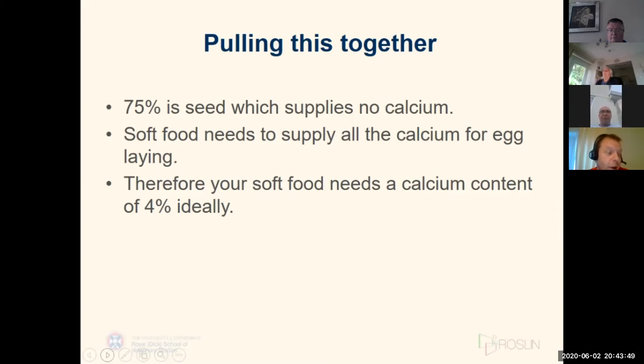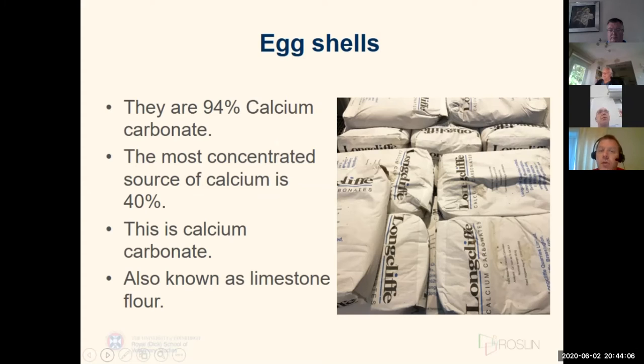And if you're going to try and plan that, 4% as fed, I would put in here. If you're going to try and plan that, I need to know the calcium concentration of the ingredients that I'm putting in there. And if I'm using commercial products that don't have a nutrient analysis, I'm going nowhere. What we do know is that eggshells are 94% calcium carbonate. And in fact, the most concentrated source of calcium that you can get is calcium carbonate, and that's 40% calcium.